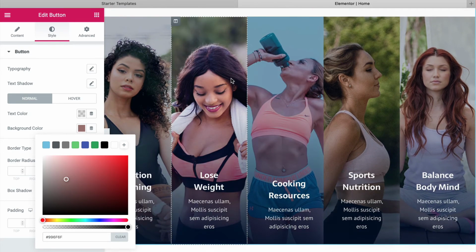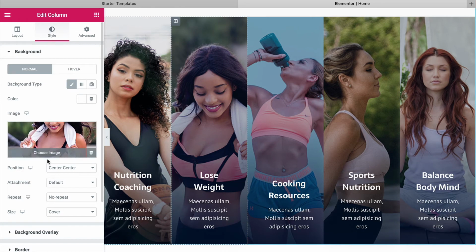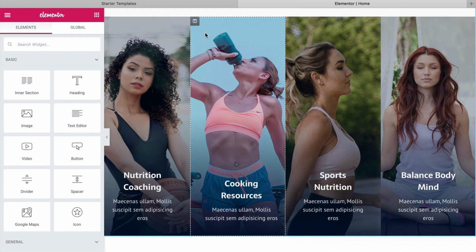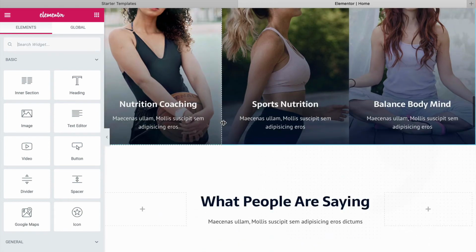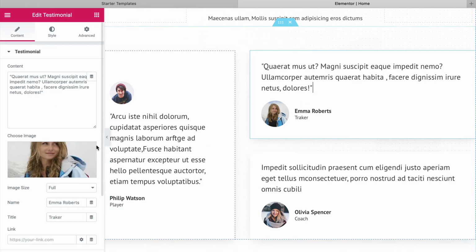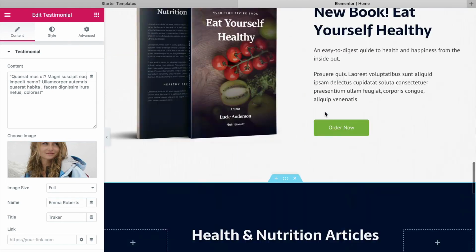Now, if you want to edit these pictures, you just head up here, click on the picture, go to style, and then you can change the image right here. Now, if you don't want all these, you would just click this and then delete. Pretty cool, right? And then for the testimonials, you just click in here, same stuff, real easy. All this is real straightforward.